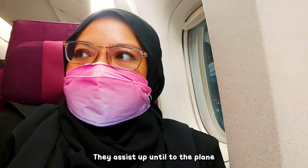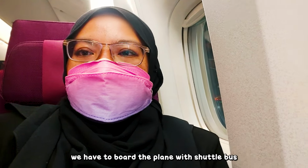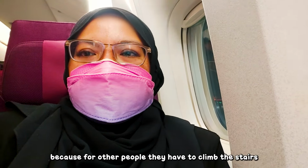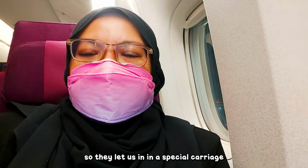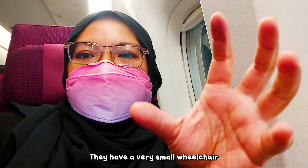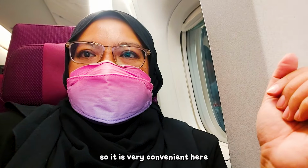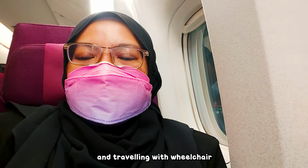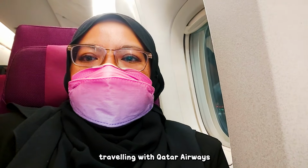They assist up until the plane, because here in Doha we have to board the train with a shuttle bus and then we board a separate carriage to go into the plane, because other people have to climb the stairs. So for my mom, she couldn't climb the stairs, so they let us in a special carriage. And then inside the plane they have a very small wheelchair and they pull my mom from the front until our seat. So it is very convenient here for those who are disabled and traveling with a wheelchair, so you do not need to worry about traveling with Qatar Airways.